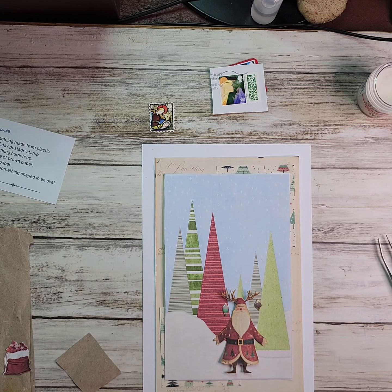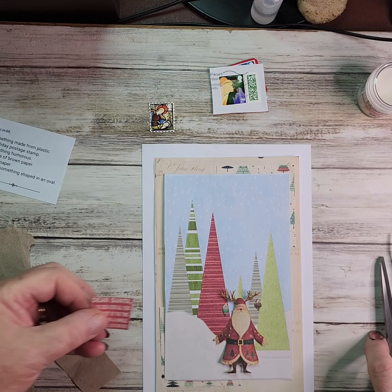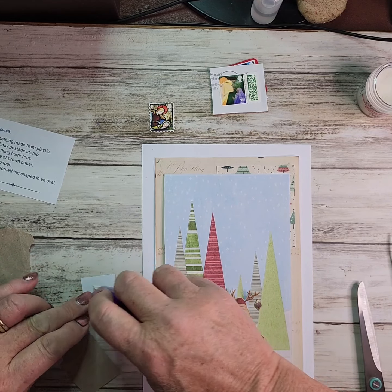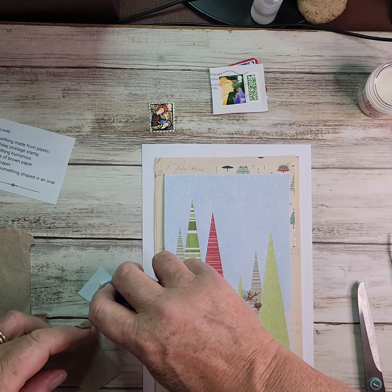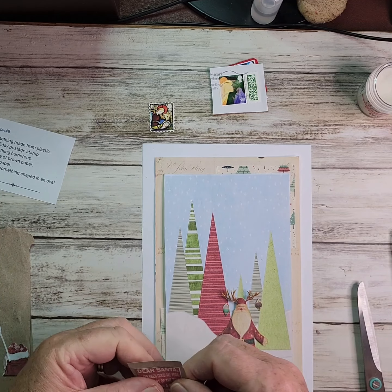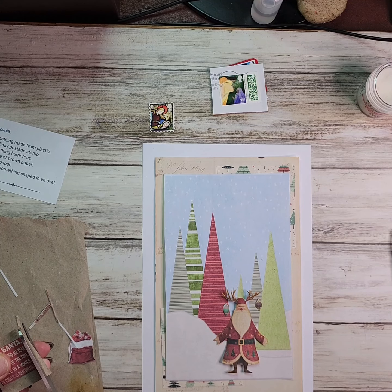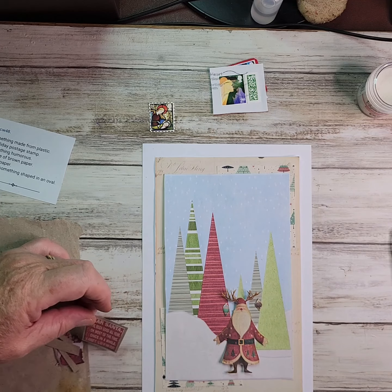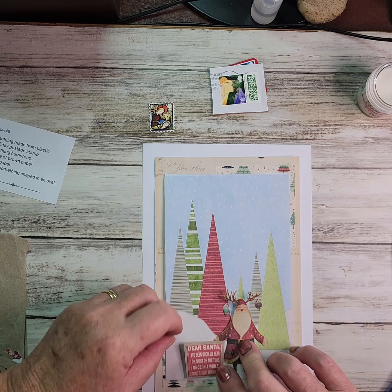It did have its own background brown, but obviously that didn't hit the prompt, so I've cut it off and put some of this background paper on, and we'll cut that to shape. There we are. So I thought I would pop that there.